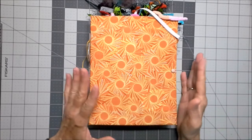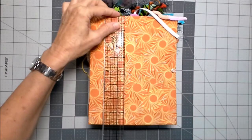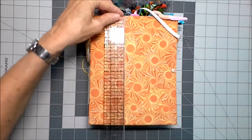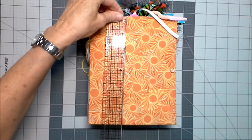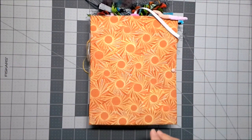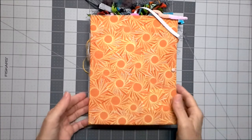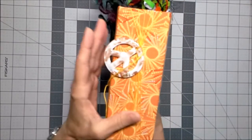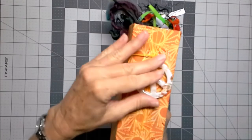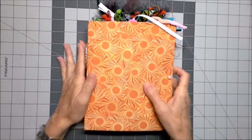I'm going to take you through these journals. This one is, hold on a second, let me get my glasses. This is a bigger journal. This is number 42. It is 8 by 6.5, and it has orange and yellow, red, blue, colors of fall, and a super cool peace sign. This is glass, and it has gold flecks in it, and it just went really nicely with the book.